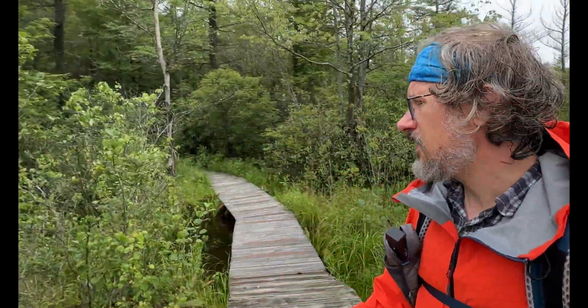Coming up here now to Beaver Road, and I think I'm gonna take a break up here. I think when I did this trail 5 years ago, this boardwalk was mostly underwater. It looks like it's been redone since then. Very boggy part of the trail, this part of the AFT. But during the real bad parts, these boardwalks are available for you.